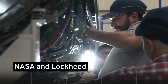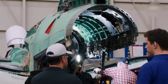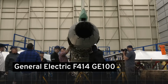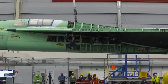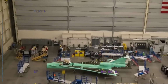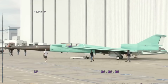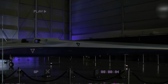In the meantime, NASA and Lockheed Martin have made significant progress. By late 2021, the X59 was fitted with the powerful General Electric F414 GE100 engine, which, at 13 feet long, produces an impressive 22,000 pounds of thrust. On August 4, 2023, Lockheed Martin proudly showcased the X59 rolling out of its hangar, and by January 12, 2024, the aircraft was officially revealed to the public.